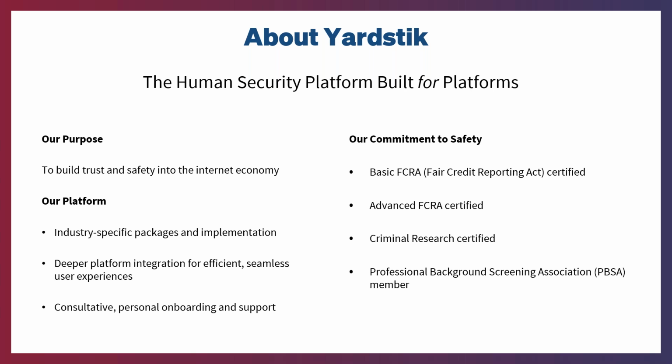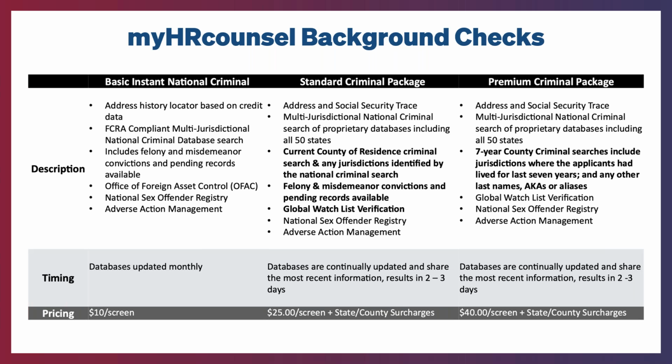If you want to go to the next slide, Britt, I will quickly review the packages that are available today. We can continue to add to these packages, but right now there are three main packages: the basic instant national, the standard criminal, and the premium criminal package. The basic instant national criminal takes credit data, finds the address of the candidate, and uses that to search a national criminal database for any felony or misdemeanor convictions and any pending records. It also has Office of Foreign Asset Control, the National Sex Offender Registry, and adverse action management, as all of our packages have adverse action management.